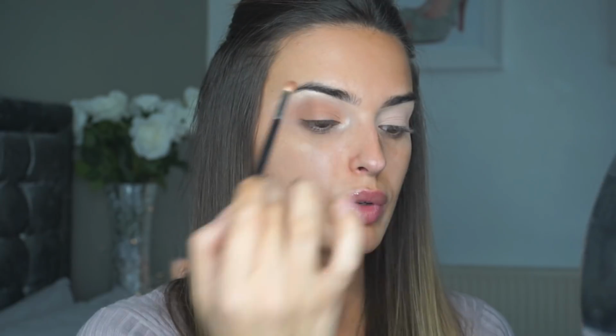But soft glam is just one of my favourite things to do. I think it's so underrated, so I think these would be really nice for it because they're really nice colours. I really like this colour that I'm just putting on. It's such a nice shade, like a really warm orangey brown colour.